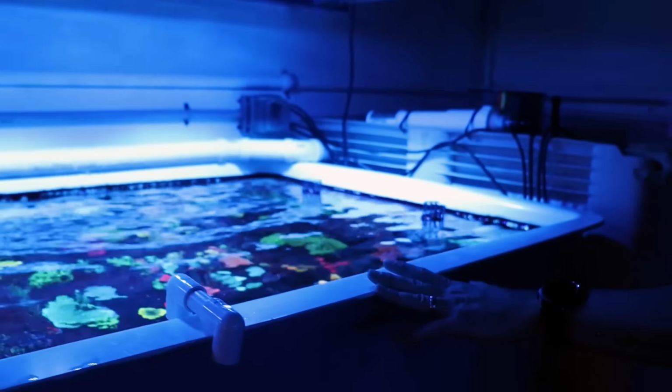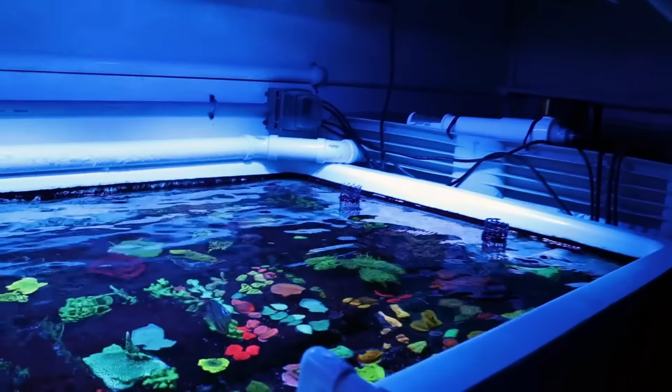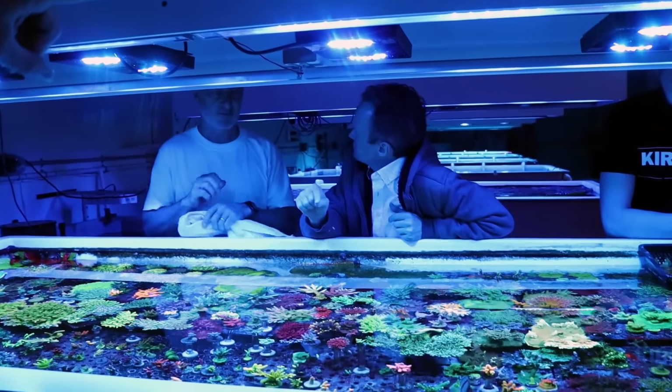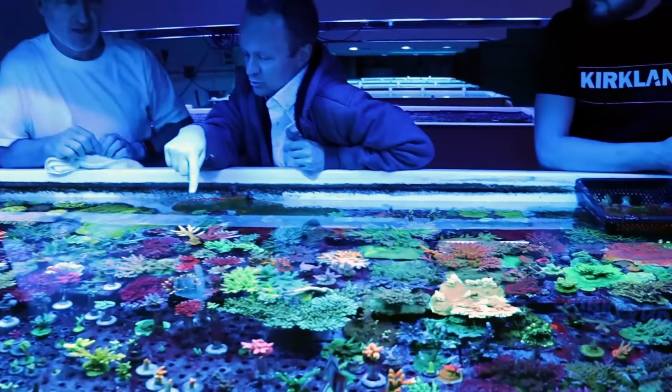Is each one of these independent? Yeah, so this system is tied into the front box, the one behind that wall there. And these, every two is a separate system. And on that side, those three are one system. And this is a quarantine tank.